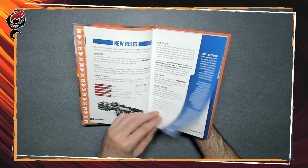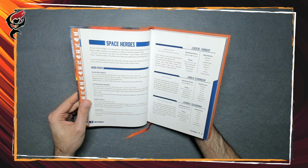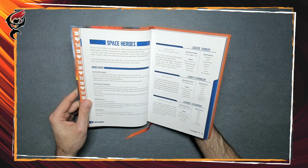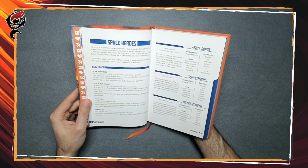Star pilots and galactic credits. And so we do then have our hero feats. Something that is unique to this particular genre. So alien diplomacy. Hyperlight evasion. That's an interesting one. So if at the end of a reaction turn during a chase none of the heroes has failed their role, you can jump to hyperlight on the spot.